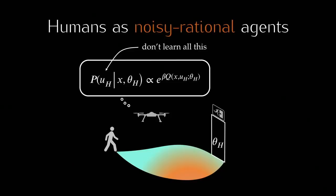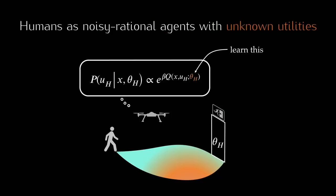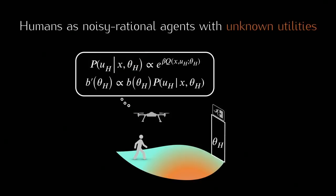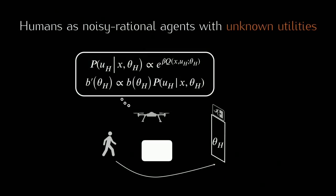And again, the trick is that we don't learn all of that. We don't learn the whole policy. We just learn theta h. And the way we learn theta h is every time the person acts, so I took this step, now this is an action that I took, the robot conveniently has this probability distribution that tells it how likely or unlikely that action is for any candidate theta h. So at least mathematically, though computationally more difficult, you can run Bayesian inference on this. You can do a Bayesian belief update to update your distribution over what this theta h might be. And you can do this online or you can do this offline.